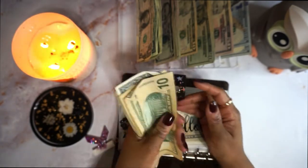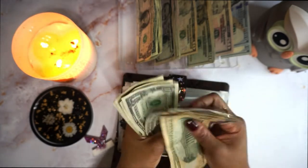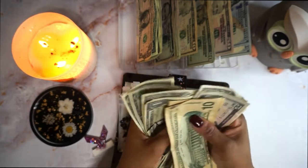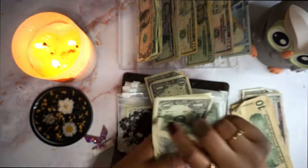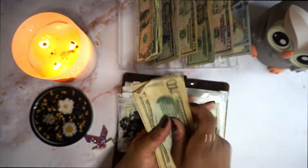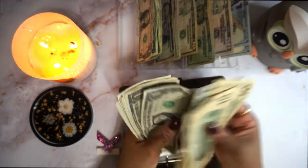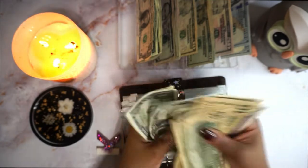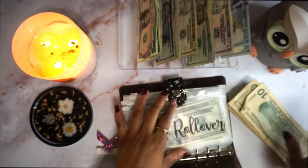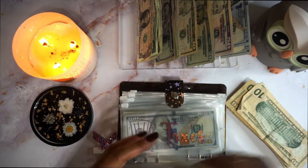All right, so rollover, we have 10, 20, 25, 30, 31, 32, 33, 34. Oh, what happened to you? Let's try that again. The money's not facing the right way, so sorry about that. So 10, 20, 25, 30, 31, 32, 33, 34, 35, 36, 37, 38, and 39. So we have 39 in rollover. And how much do we have in here already? Was it already open? Yep.